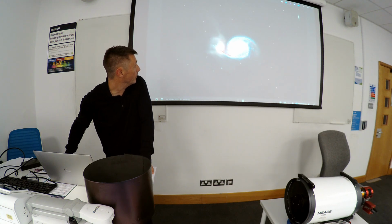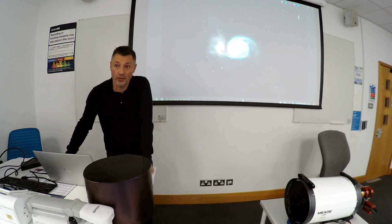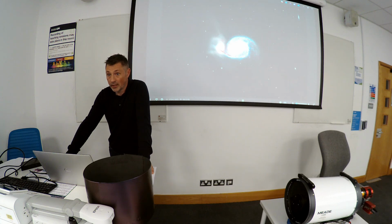But I like this one. I managed to get quite a lot of the filaments in the top end here, which I don't think I've caught before. I've always got them at the bottom, but not at the top. So, is it coming out all right on there? I can't really see it. Oh, the filaments are brilliant. Yeah, they did come out nice on that one.